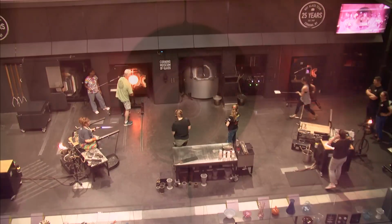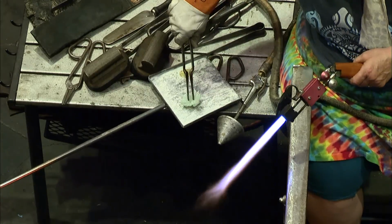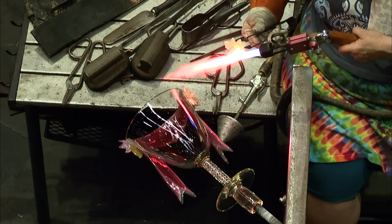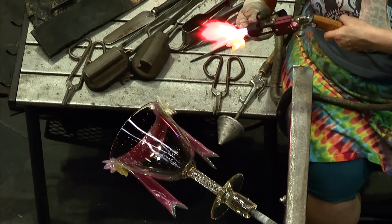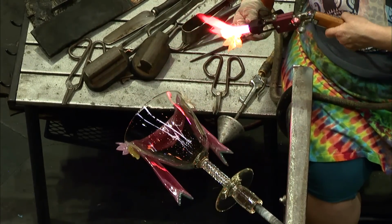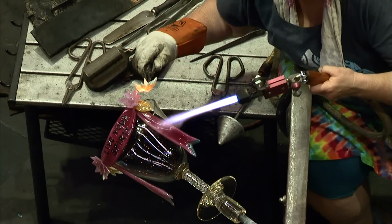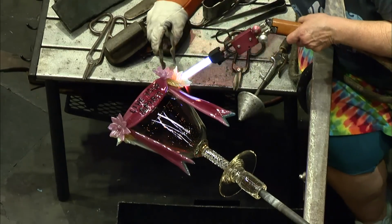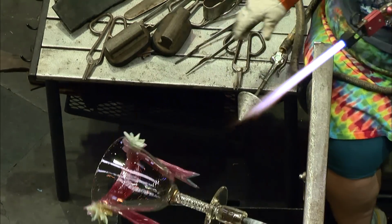All right, here comes another flower. Oh, it's so nice. Back into our oven.